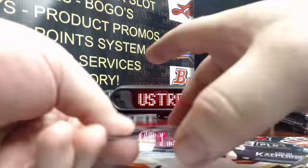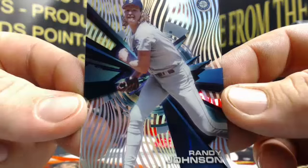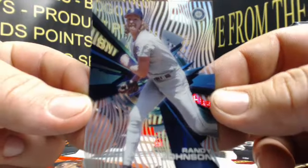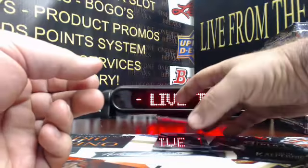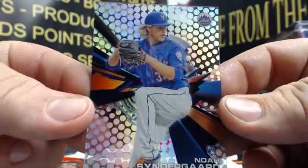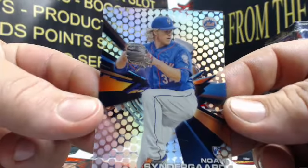First card. The big unit. Randy Johnson. Now we're going to Seattle. The Mariners. Brandon C.R. There you go, B.C. Top. And then Noah Syndergaard, Kids on Fire. Out of the Mets. The Mets, Brandon G, big double ones.